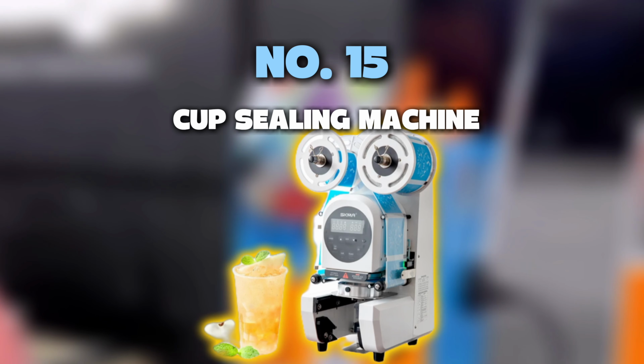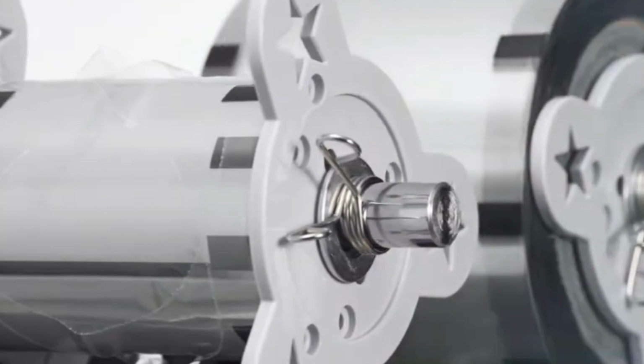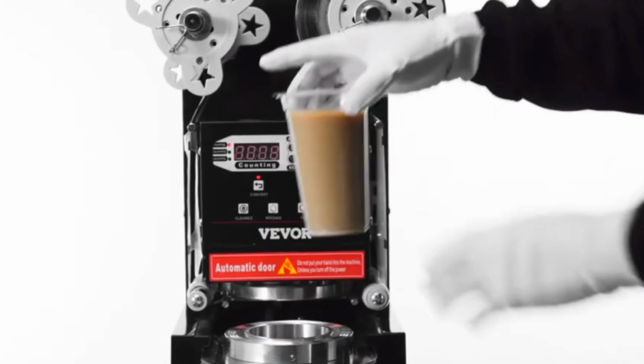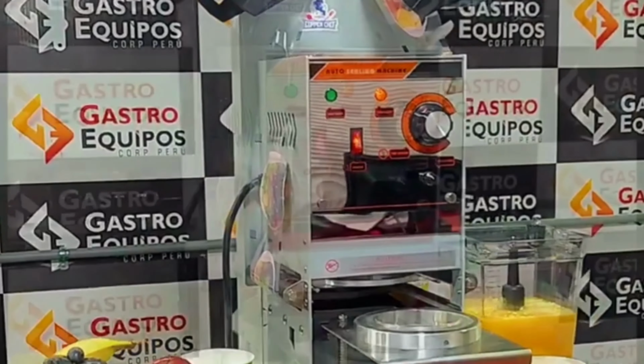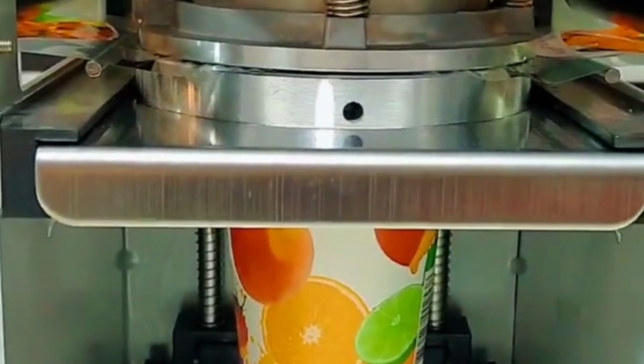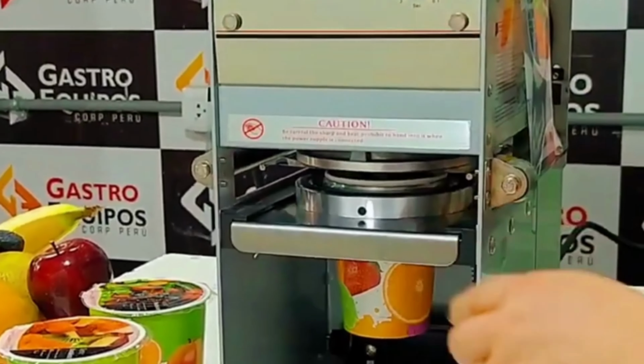Number 15. Cup sealing machine. The detail that separates an ordinary drink from a professional one often lies in the lid. A cup sealing machine uses heat to adhere a plastic film over the rim of the cup, creating an airtight, clean, and spill-proof seal. It's the ideal tool for bubble tea shops, smoothie stands, or iced coffee businesses that want to improve presentation and offer customers safety and convenience.